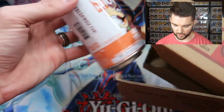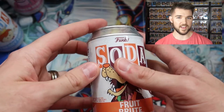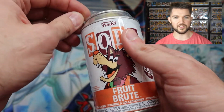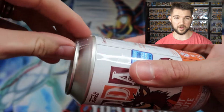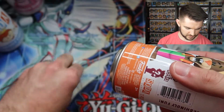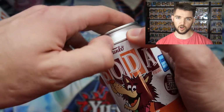And I'll tell you what, we got Fruit Brute. My mom actually loves the soda vinyl figures, and she bought a Fruit Brute one, and she got the chase, and she was like, nope, don't want it, you can have it. So I'm actually hoping that we get the common for this one. I love Fruit Brute and Yummy Mummy. I have them in my collection behind me. You can sometimes see them when I move to the side. I also had the vinyl figures that you saw a little bit earlier. So we're going to do something weird, and we're going to hope for the common.